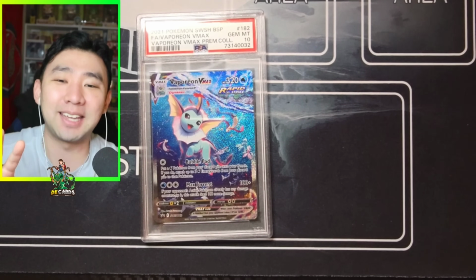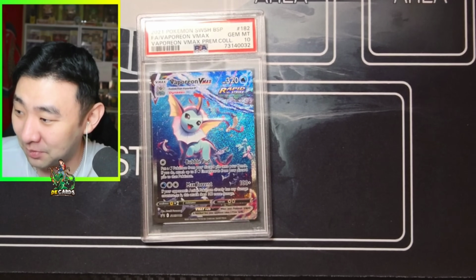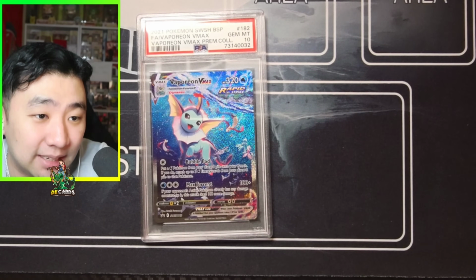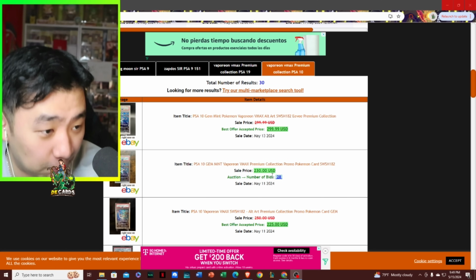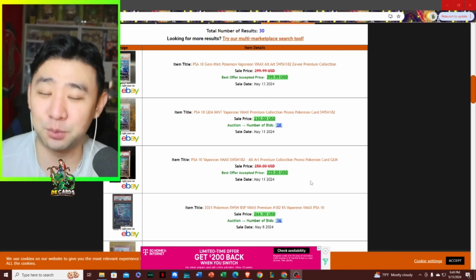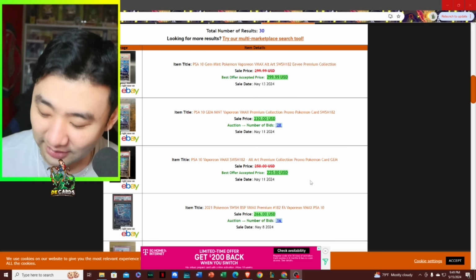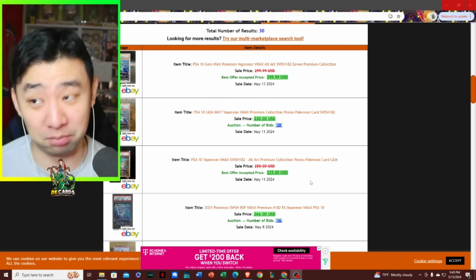But like I said before, the guy at GameStop, we appreciate you, man. You're an absolute legend. For this card in particular, if you look at the previous sales, the PSA 10 Gem Mint Vaporeon VMAX from the EV Premium Collection box sold for $300 on May 13th. On May 11th, it sold on auction for $230. Another one sold for $225, and another for $266. So you can imagine the actual market value here is anywhere from $225 to $300, depending on what's available. And they were going to give me $168 for this card. So that was a blessing in disguise.